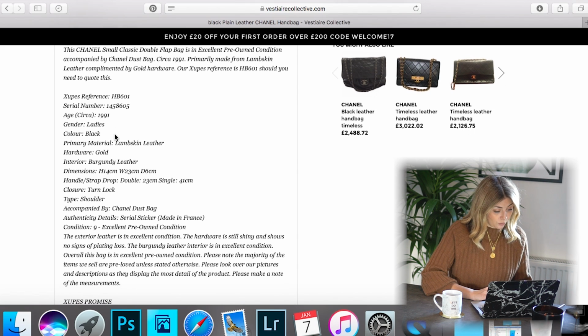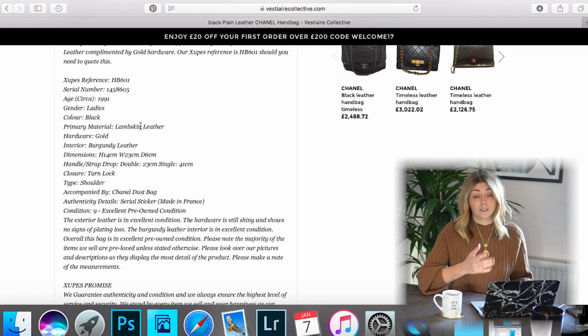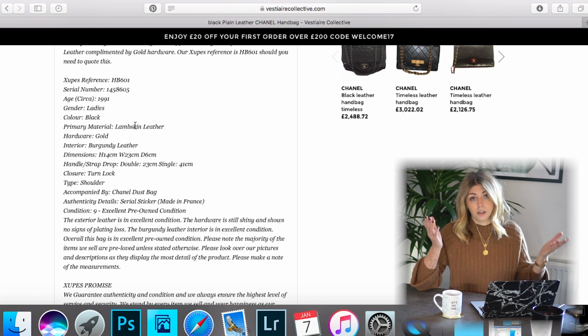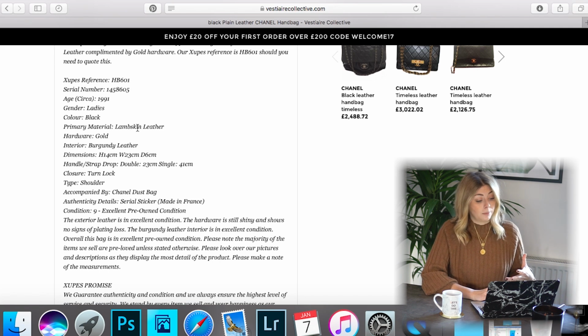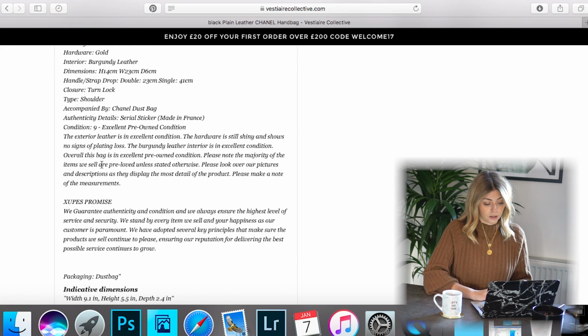And then it also gives you a little bit more information on the material. So a lot of sellers simply state that it's leather, but they haven't stated if it's lambskin or calf skin or any other different type of leather. So this, obviously being the Chanel Timeless, is made out of lambskin leather. And then down here there's lots of other information to have a look at.